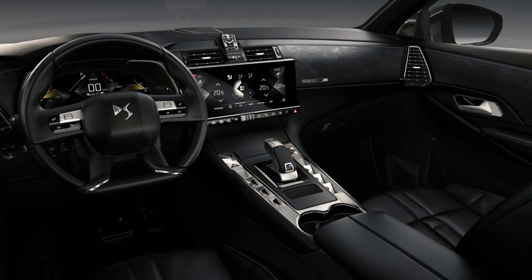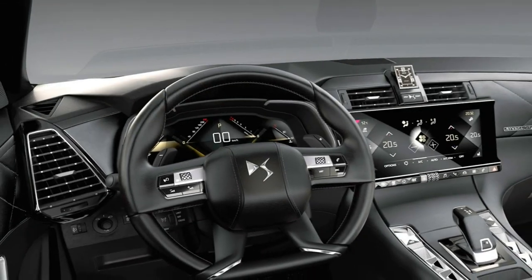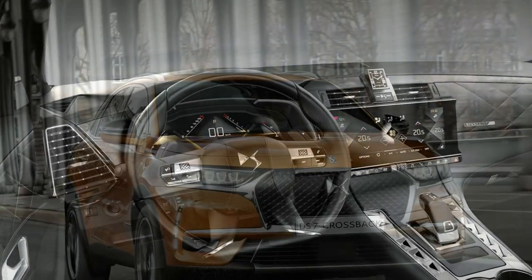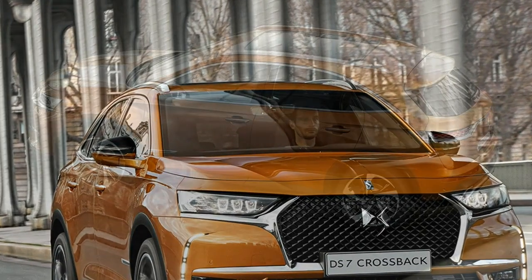12.0-inch HD touchscreen, 12.3-inch digital instrument cluster, DS Connect Nav, voice recognition, front central armrest with storage.